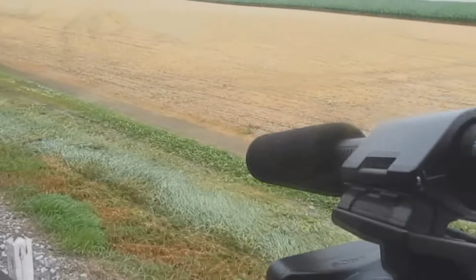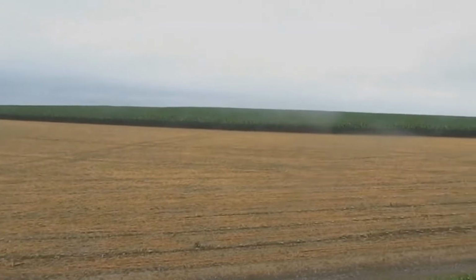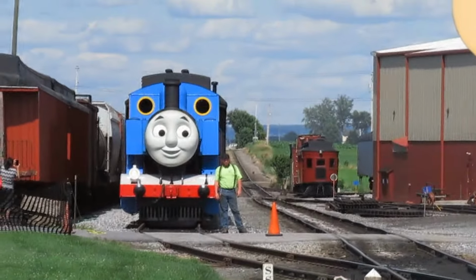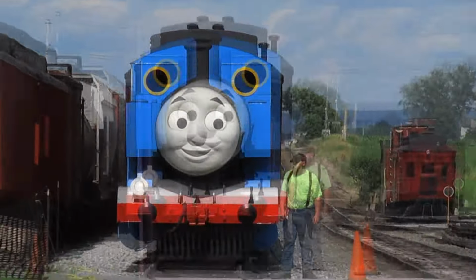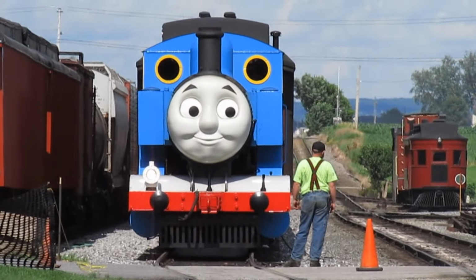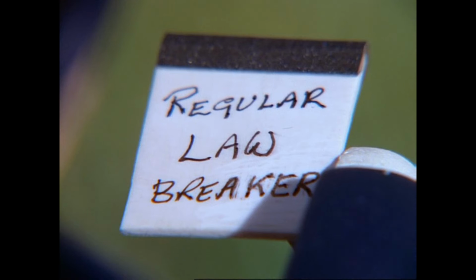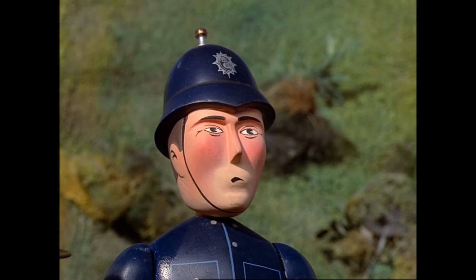Considering Strasburg is literally in farm country with farms nearby, and considering the Thomas events with lots of children nearby, the cow catcher needs to be there. If it wasn't, legally Thomas wouldn't be allowed to run. Or worse, he could go to jail. The law is the law, and we can't change it.